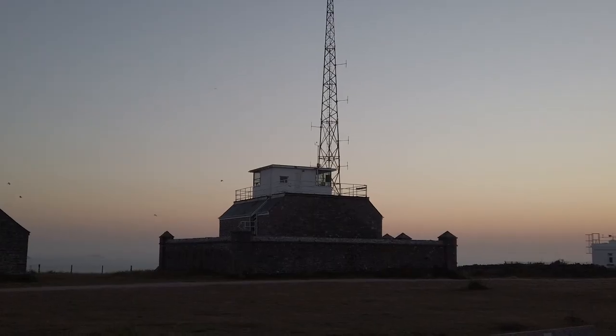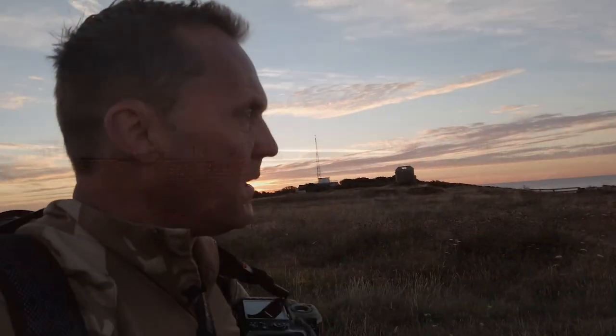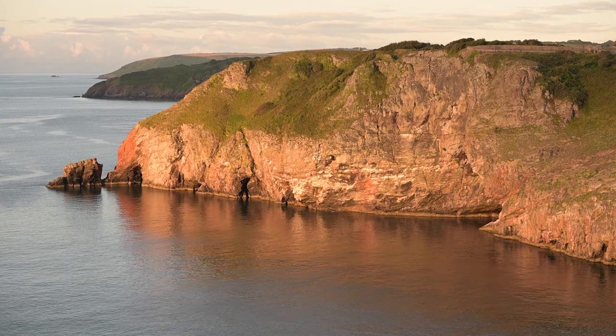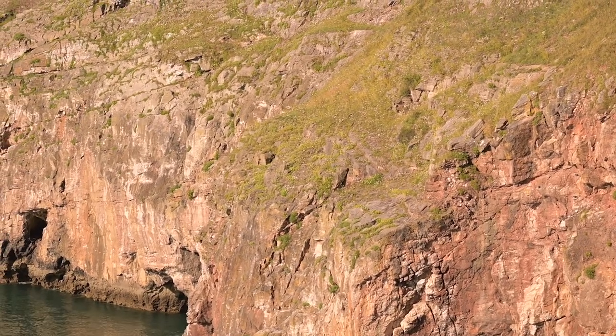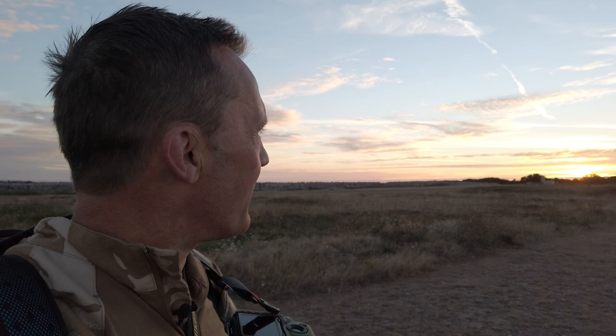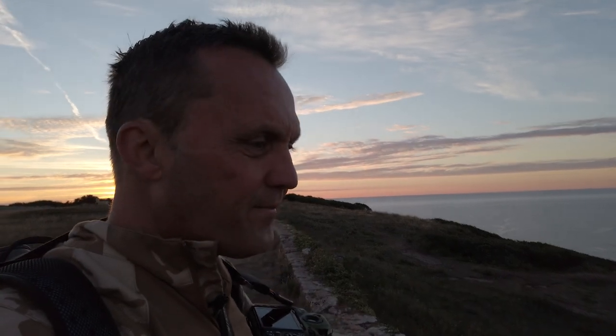I belong here. Morning, everyone. We're back on Berry Head again this morning. It's a fantastic vantage point to see the Kestrel. We've got the cliff face over this side here. That's where we've seen the Kestrel flying around and perching on the side of the cliff, so it'd be great to get some footage of that. And the Kestrel's been patrolling the whole of the side of this cliff face and hovering, so I'm fairly sure we'll get some decent shots.